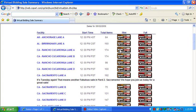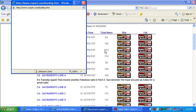We'll come over here, and I like to use the mini screen. It leaves part of my screen and I can go do other tasks.